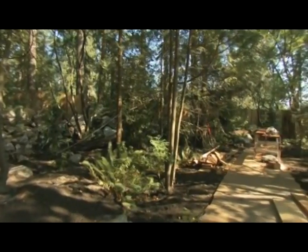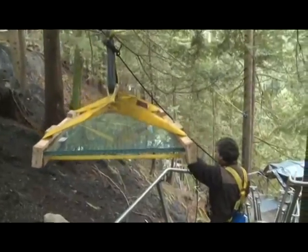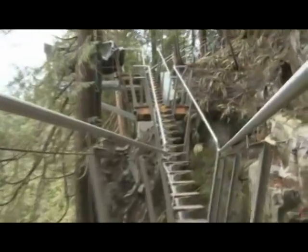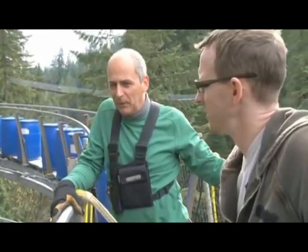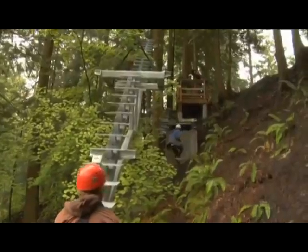With the final touches placed on the walkway, glass floor and handrails installed, landscaping finished, the new attraction is polished and ready for opening day. I've had so many dreams about this. 2 years in the making. We're really happy with this. It's an engineering marvel. Never built anything like this in my entire life.